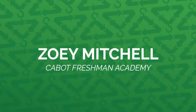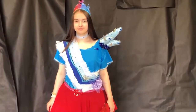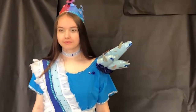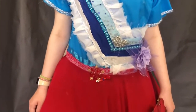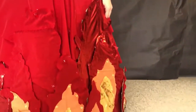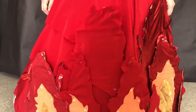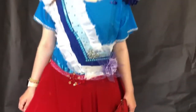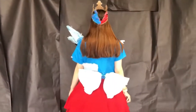Zoey Mitchell, from Cabot Freshman Academy. I think this is where the Fire Princess and the Ice Princess meet and decide to be one. Love the different elements though, the fire on the shoulders and all the icy elements, and then it goes into this beautifully layered skirt with the fire. Like you can see the flames. I love the details. Yeah, I liked the little details around the edges, and she also carried out the fire and ice through her headgear also. Nice. Love it. Great balance.